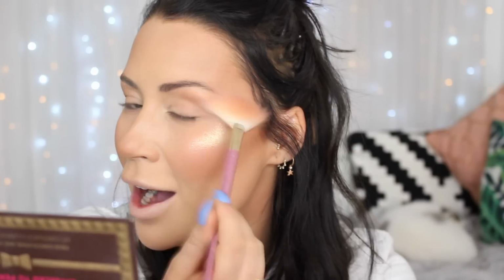I'm going to apply this with my little Real Techniques highlighting brush. This is gorgeous. It just has that pearly champagne pop glow, do you know what I mean? Whoa, I have put a lot on though. Wow. Whoa, wow, my girl. I mean, if this isn't the glow of someone that's got nearly 1 million followers, I don't know what is. I'm just kidding. But seriously. Beautiful. Actually, I'm just going to put a little bit on the inner corners and then along my brow bone. So onto the eyes.